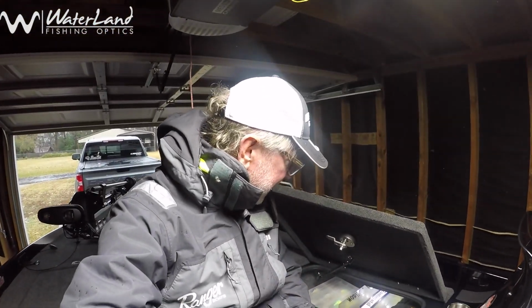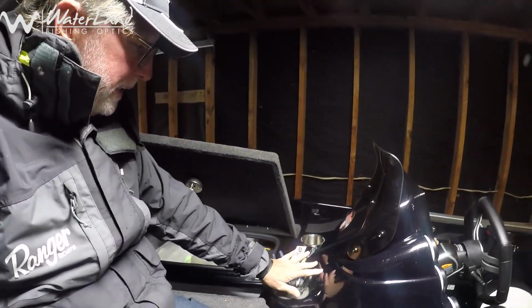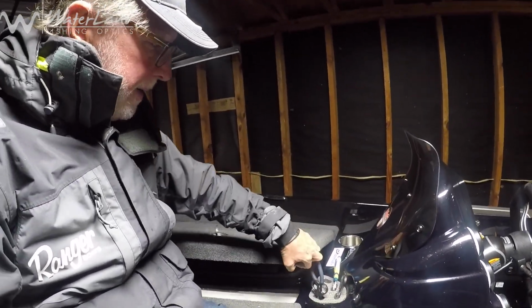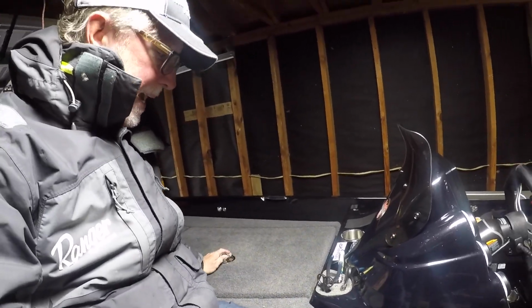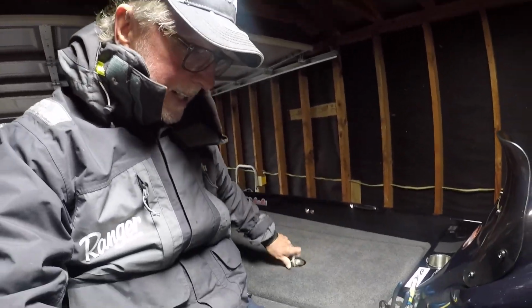Sorry, I know that was a funky camera angle. But he can sit here, get to his tackle and work on his tackle. He's got his tools right here up out of the way. And that gives you, I mean, that kind of reasons. Whoops, I didn't lock that.